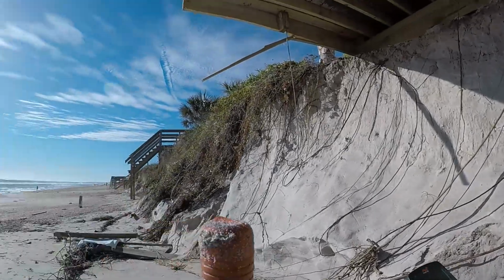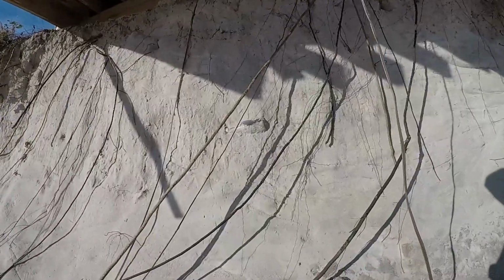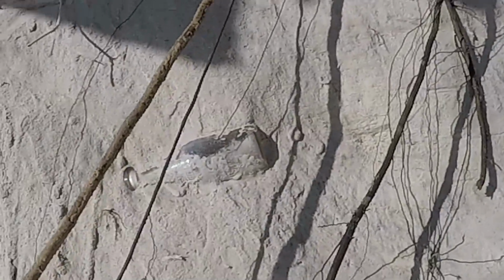Hey guys, not all the treasures are metallic. Here's one out of glass. Look at that, an intact bottle in the sand dune. Wow.